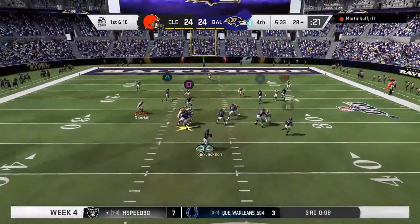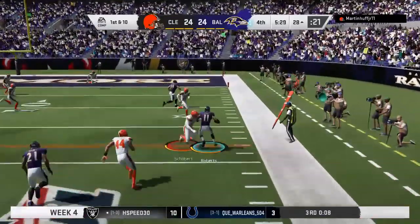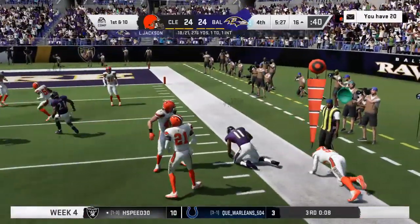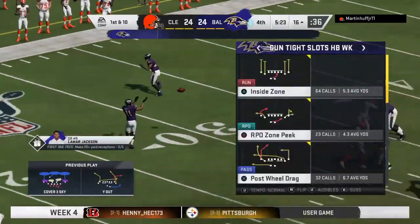Here's 1st and 10. Jackson now. Roberts got it. And inside the 20 before he's brought down. 12 yards the pickup there. Good for a Raven first.